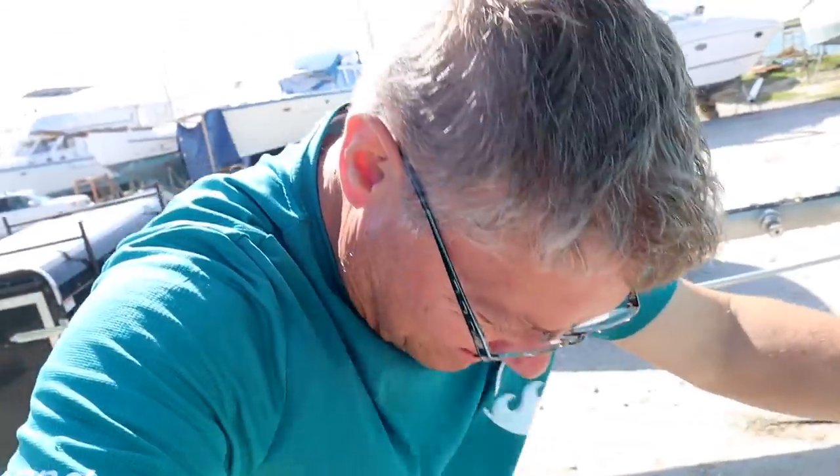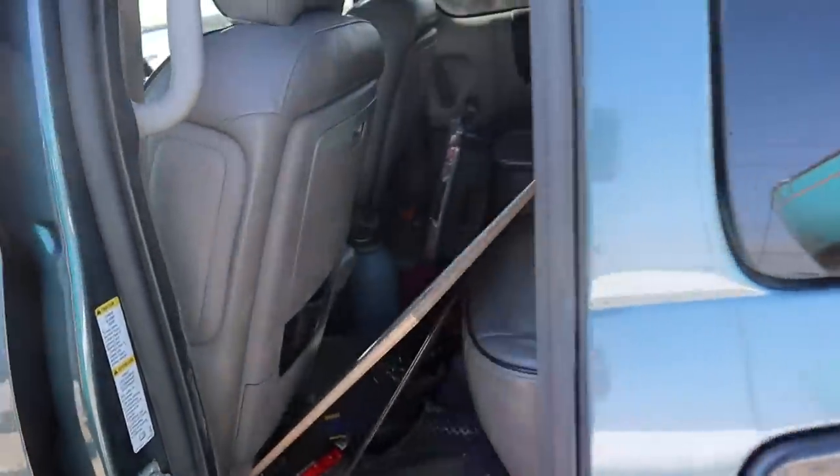Back down we go. Got a little stiffer breeze today. So I bought a couple things here just to kind of get us going. Got myself a board from Lowe's, stuff I'm gonna make the cluster out of. And got some different screws.